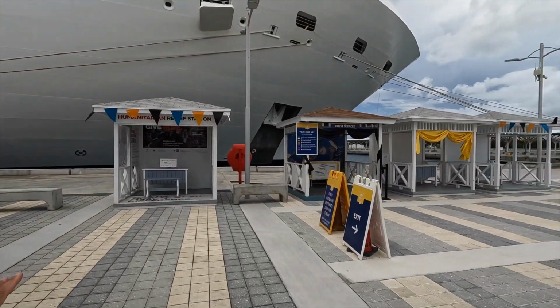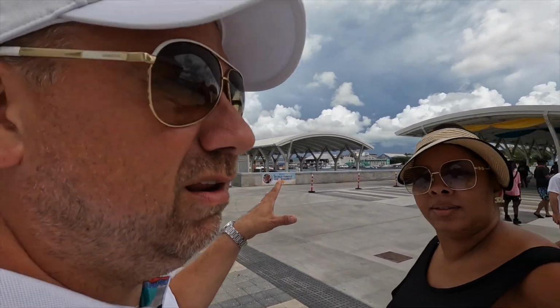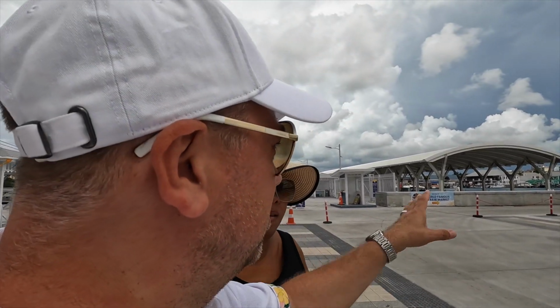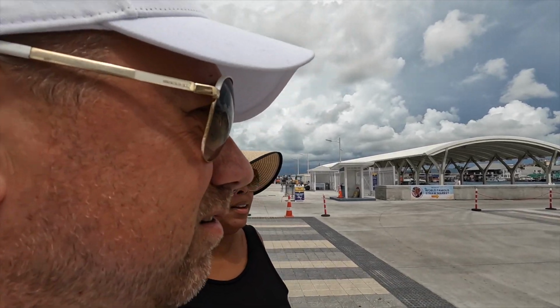And look at all the hoods over the walkways. Every walkway has a hood, so there's a lot of protection from the sun and rain. We noticed that people were getting on excursions right from here, right off the port. So pretty convenient. And I see lots of color going on over at the port. Let's go check it out.